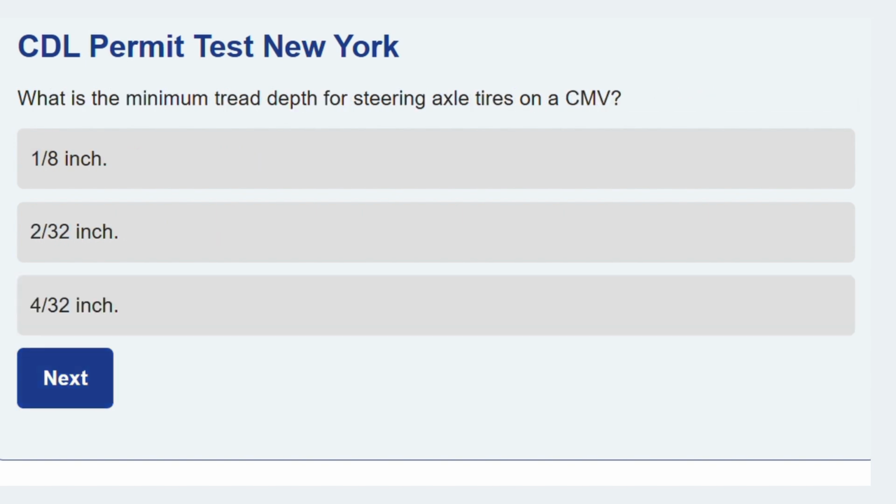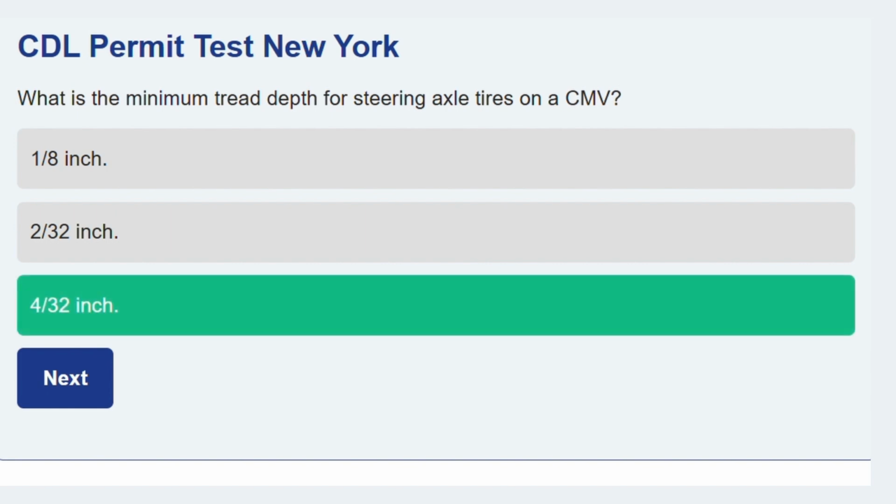So what's next? What is the minimum tread depth for steering axle tires on a CMV? 4/32 inch. Adequate tread on steering tires is crucial for control and safety.